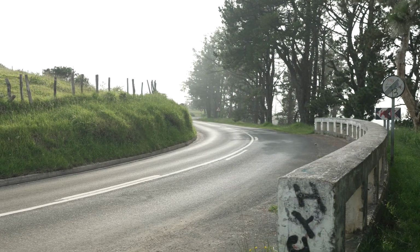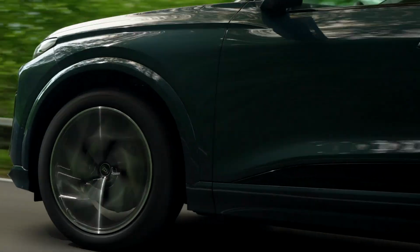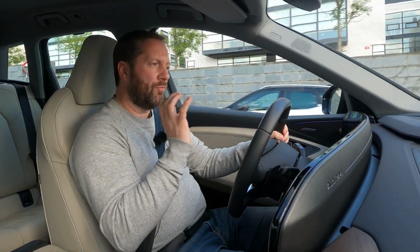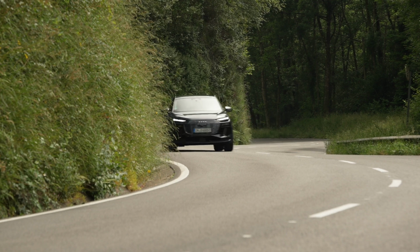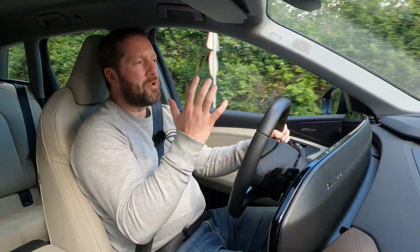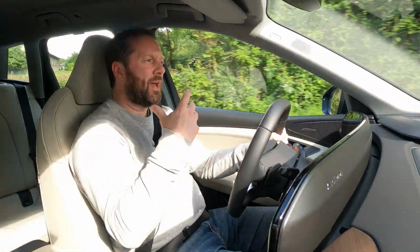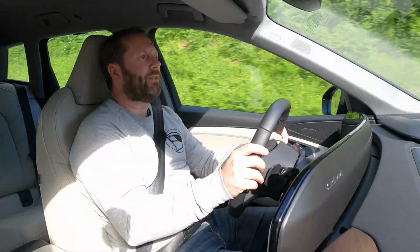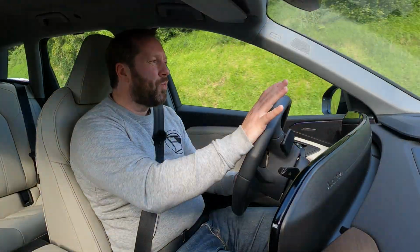First things first, the Q6 is a very quiet car on the move. Even on these large 21-inch wheels, the amount of sound suppression inside the car from both road noise and tire noise, and even from the powertrain itself, is nothing short of impressive. And it should be. This is a premium SUV, and it does feel premium in every sense in terms of how it handles itself on the road, how it feels to steer. It does feel, even on an initial first drive, like quite a complete package. It all just works very well.